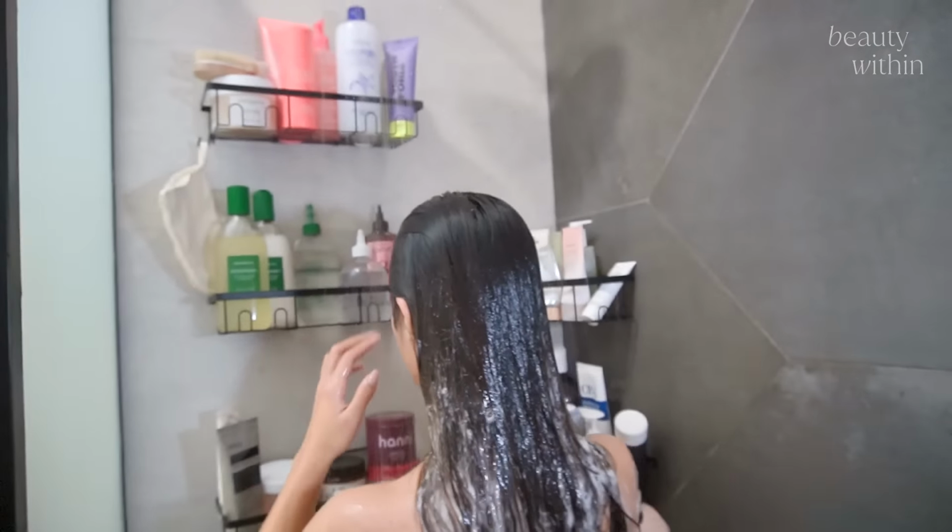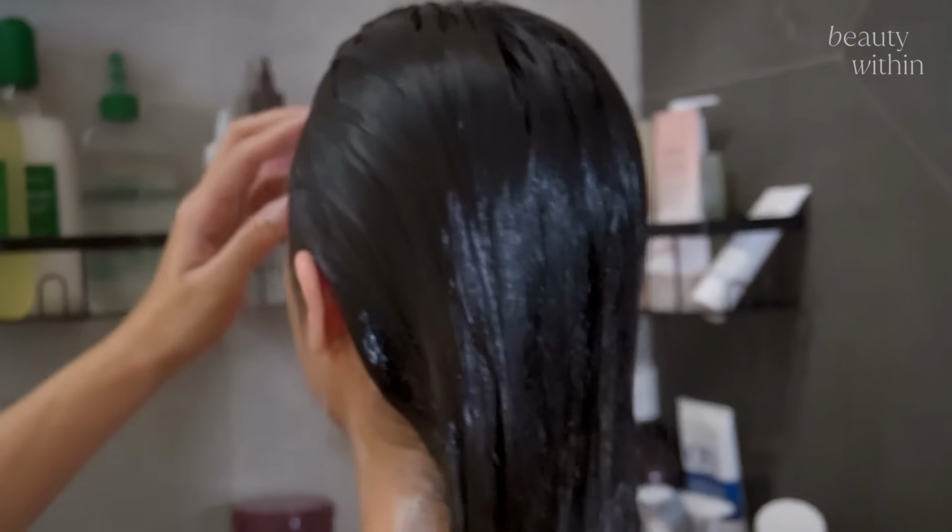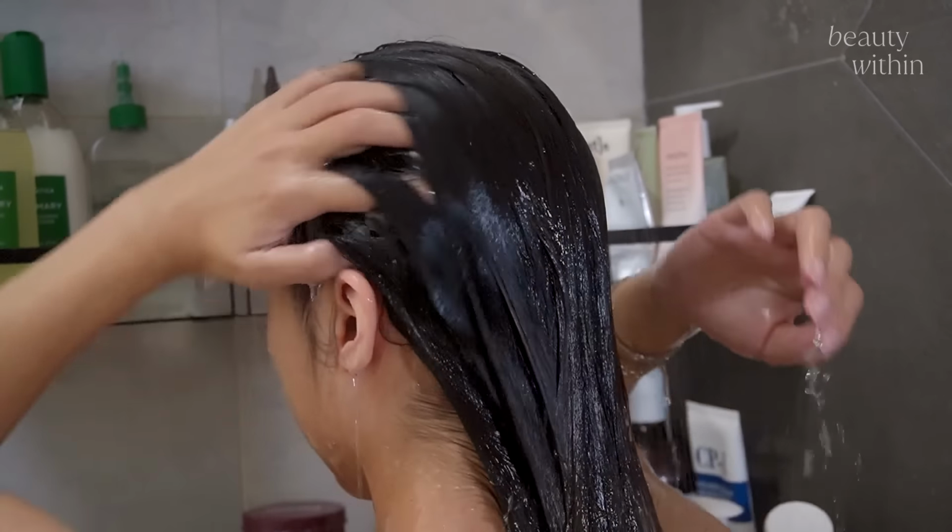I finished this for a while, but I will rebuy it. I still think about this one, which is why I kept the bottle. And it's super affordable. It's $12.89. Not sure if it's going to have extra sales, but pick it up if you're looking for a shampoo that has ginseng.